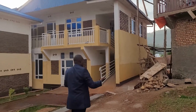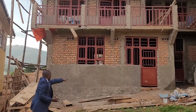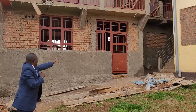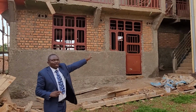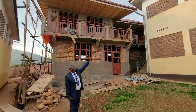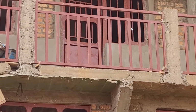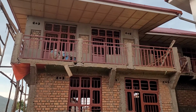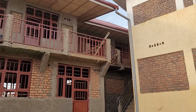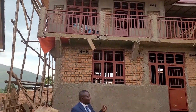This is where we have our cafeteria on the ground floor, and the kitchen is on the other side. We provided some VIP rooms, private rooms. We have 6 private rooms on the top. Some people who do not want to share rooms can just be admitted in those facilities.